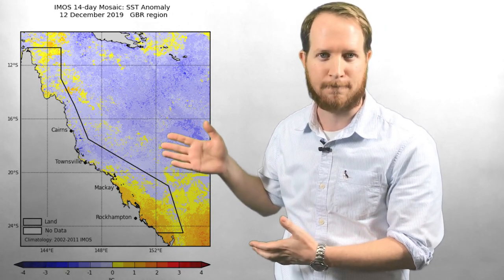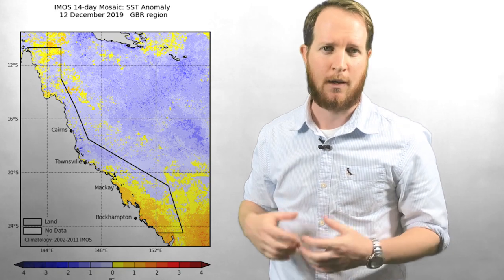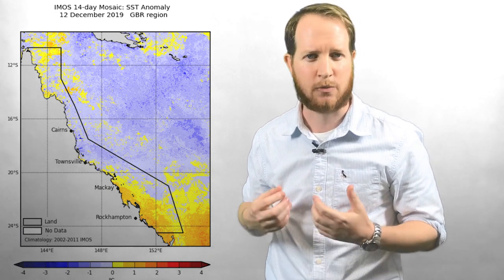For the remainder of the reef, where it's blue, that's showing temperatures at average or below average conditions for this time of year. Now, I think it's fair to say that we're still in the early days of summer for the 2019-2020 season. Now, we'll be watching very closely throughout the marine park for how that thermal stress develops over the course of summer. But what I think is really important to state at this point is that there's no current threat of significant coral bleaching for the majority of the marine park.